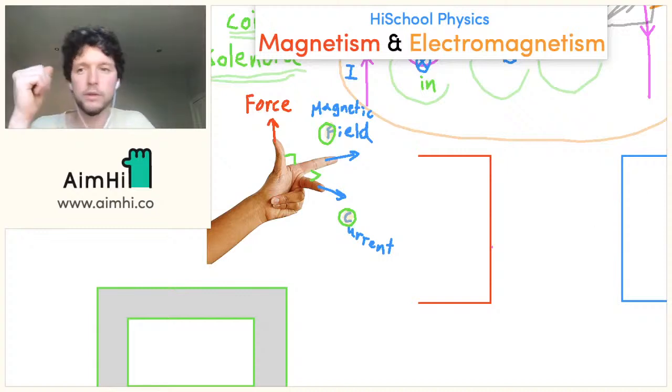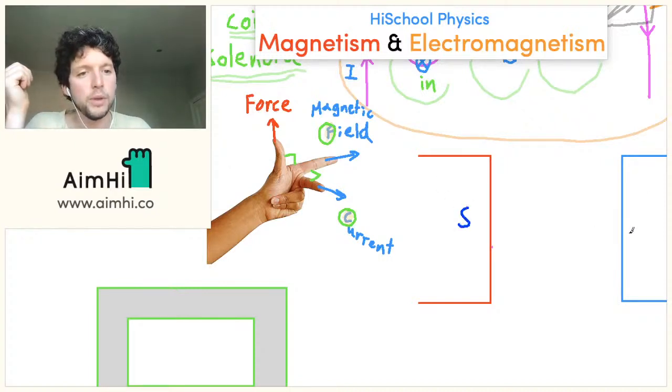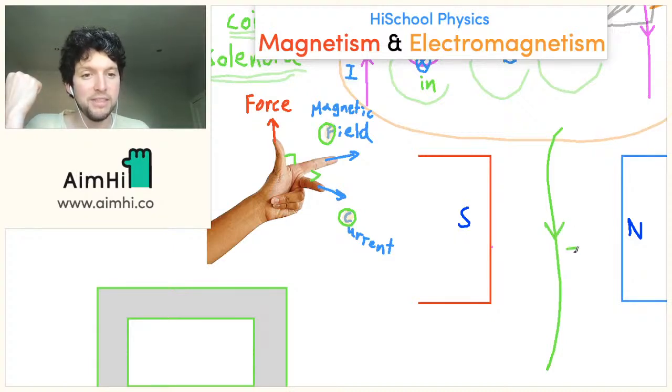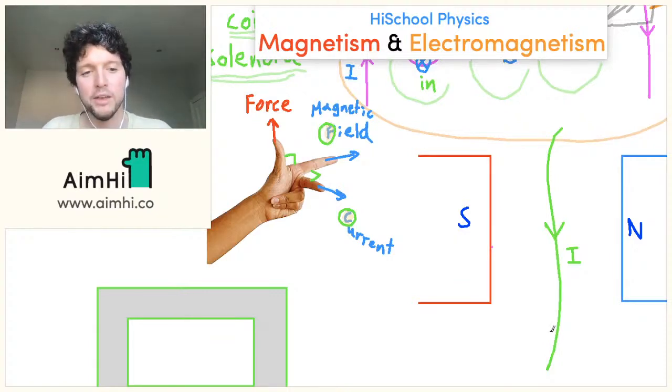So let's now switch this up a bit. So here we're going to have the South Pole, here we're going to have the North Pole, and let's just have a wire now that is just going to run like this, and the wire is going to have its current flowing downwards. So the current here is flowing downwards from the top of the page to the bottom of the page. Now, my question to you guys is, how does this piece of wire move? What do you think?